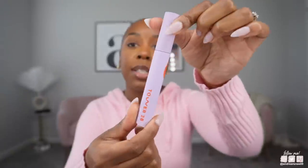And we have my new Tower 28 mascara that I am going to be using. Brow pencils, nothing really new here, but I have my Anastasia Brow Wiz, my Benefit Precisely My Brow Pencil, the shade Dark Brown in the Anastasia pencil, and I use the shade 5, or I can use 4.5 in the Benefit Brow Pencil, but those are for the brows.